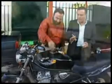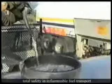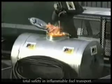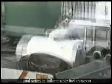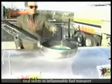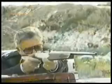Here we can see the safety that EXCO Control confers on a 10,000-liter tank of petrol that is filled with burning fuel without any risk of explosion. The deposit is also protected by EXCO Control. When the tank suffers from an accident, the flames will only emit from the crack produced by the impact.